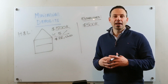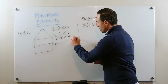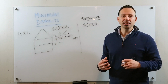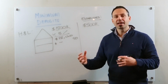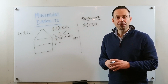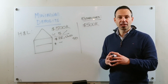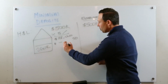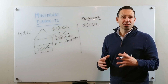Now, there's a couple of other expenses that banks will need to see that you've got some money for. So the first thing is stamp duty. Depending on the type of buyer that you are, if you're a first-home buyer, stamp duty is going to be zero. If you're a second-home buyer, in this scenario where it's a house and land package, or it could even be an off-the-plan purchase, like an apartment off the plan or townhouse that isn't built yet, you're only going to pay stamp duty based on the land component. Now, let's say that this block of land is worth $250,000. Then the stamp duty that you'll pay is going to be roughly around $7,000 to $8,000 for that second home buyer.